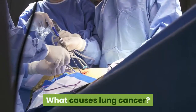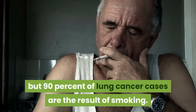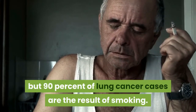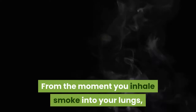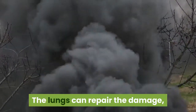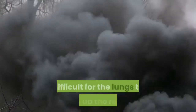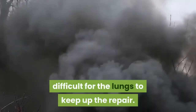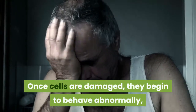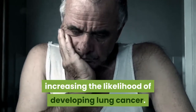What causes lung cancer? Anyone can get lung cancer, but 90% of lung cancer cases are the result of smoking. From the moment you inhale smoke into your lungs, it starts damaging your lung tissue. The lungs can repair the damage, but continued exposure to smoke makes it increasingly difficult for the lungs to keep up the repair. Once cells are damaged, they begin to behave abnormally, increasing the likelihood of developing lung cancer.